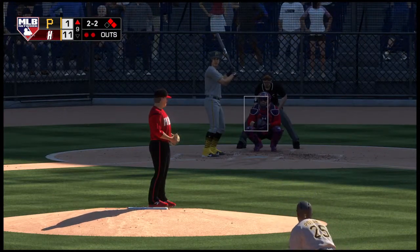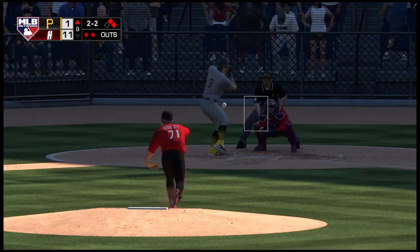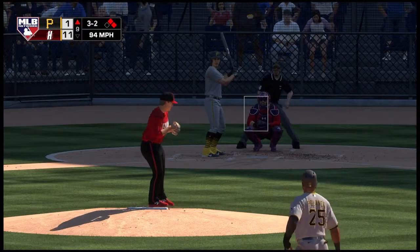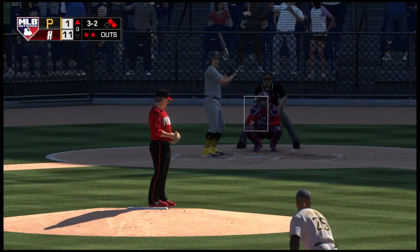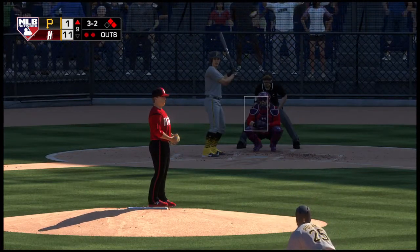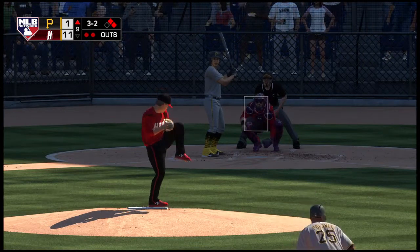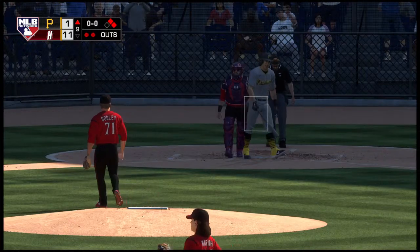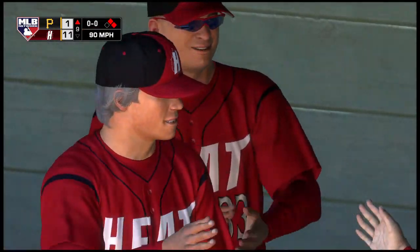Very rarely does a pitcher like this leave one in a location like that. That's a pitch right there he'd like to have back. He'd love to swing at that one again. Full count now. Pittsburgh down to their last strike. Swing and a miss. He struck him out, and that'll do it here as the ball game is over.